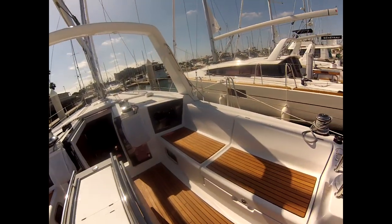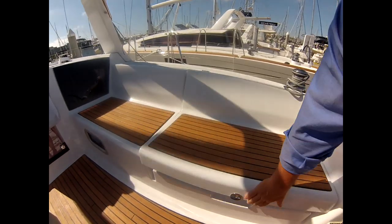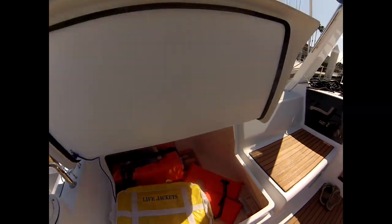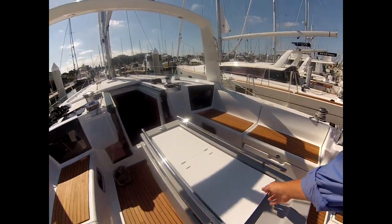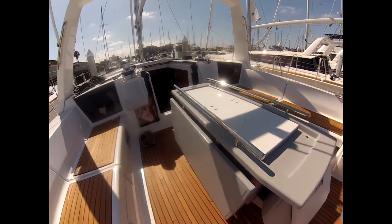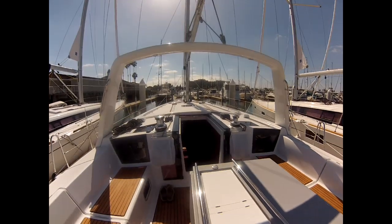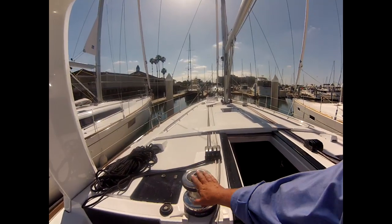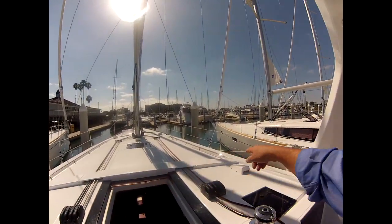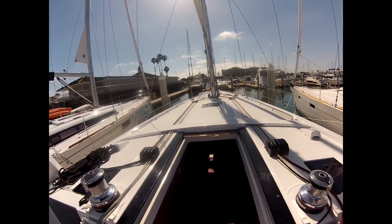In the cockpit, you have 2 deck-level lazarettes for life jackets, safety gear, all that stuff. One on starboard, and then one on port. And a really nice big cockpit table with room for drinks. Leaves on both sides that lift up. And then looking forward at the companionway, as I said before, electric halyard winch. When all your lines are led back to the cockpit, you can put a dodger in. It has a natural coaming for a dodger up to the main sheet arch. And then a manual winch on the starboard side. But of course you can run lines over to your electric winch if you like.